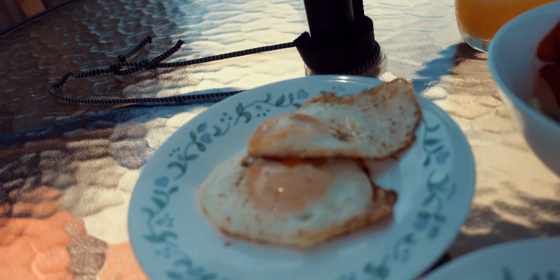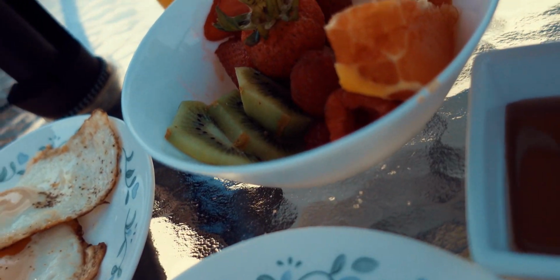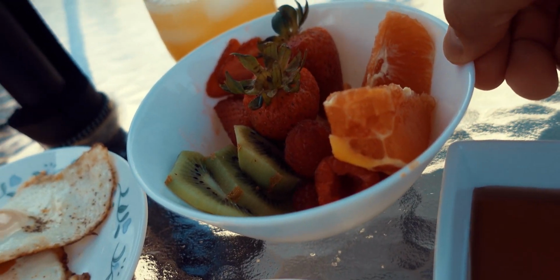Alright, so I'm outside. Let me show you what I made. Okay, so I made some eggs, and I got my orange juice. Now, I did have some more fruits, but a certain someone started eating it.